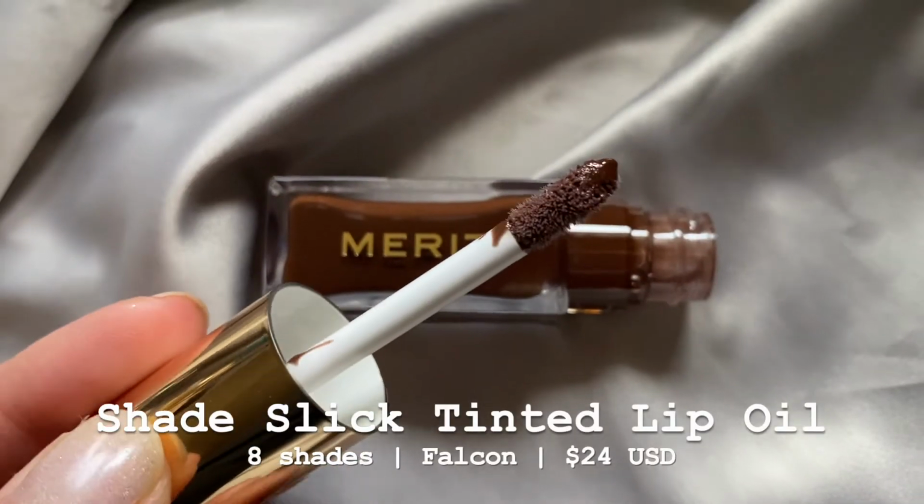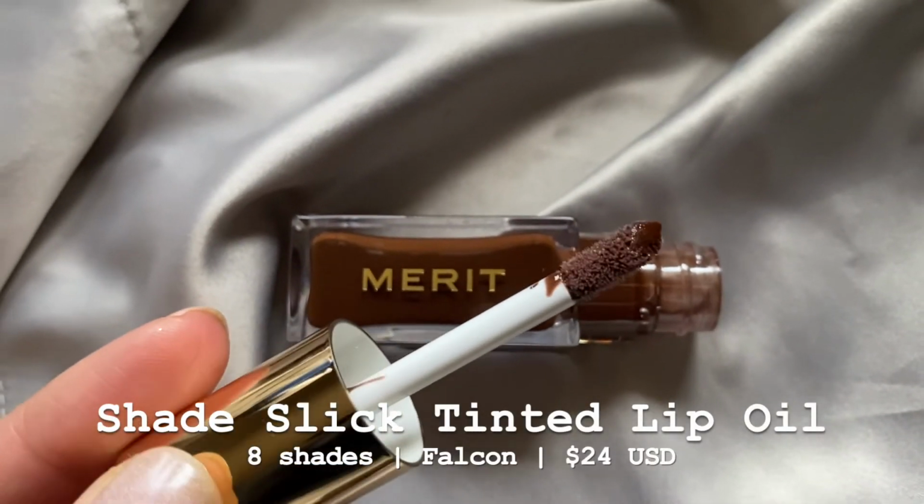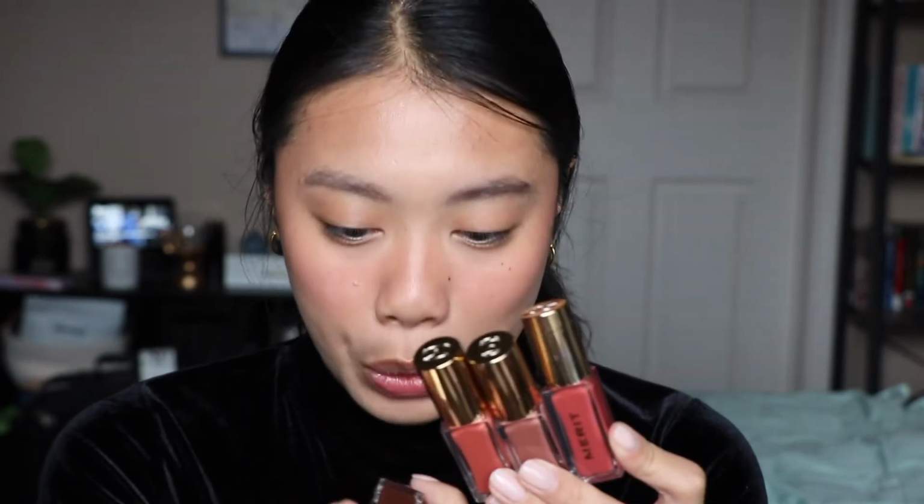I also want to talk about the shade Slick Tinted Lip Oil. I have 4 of them here. So I have a pretty good collection. I was gifted 2 of these and then I bought 2 of them myself from what I recall. So I have the shade Taupe, the shade Marrakesh, the shade Au Naturel, and the shade Falcon.